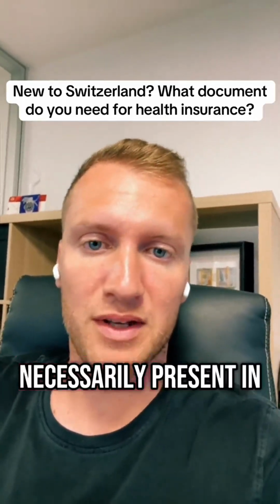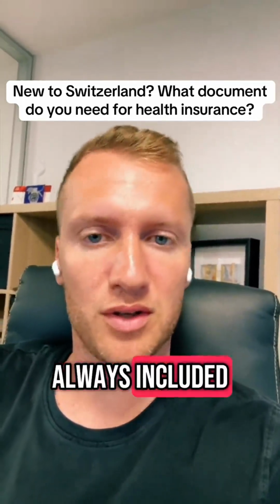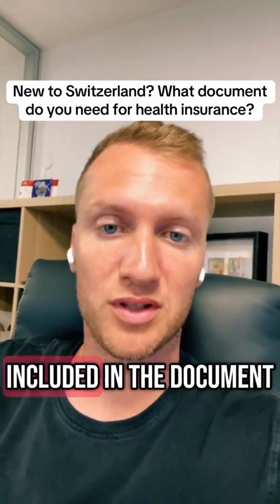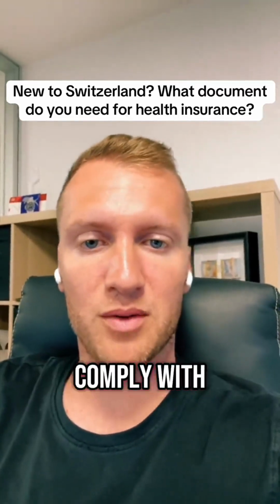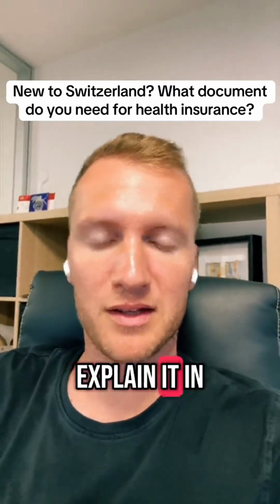These are details that are not necessarily present in the document certifying residence. In other words, they are not always included. So it is important that this information, these details, are included in the document. In addition to this, it is also important to comply with the deadlines for activating health insurance, but we will cover this and explain it in another video.